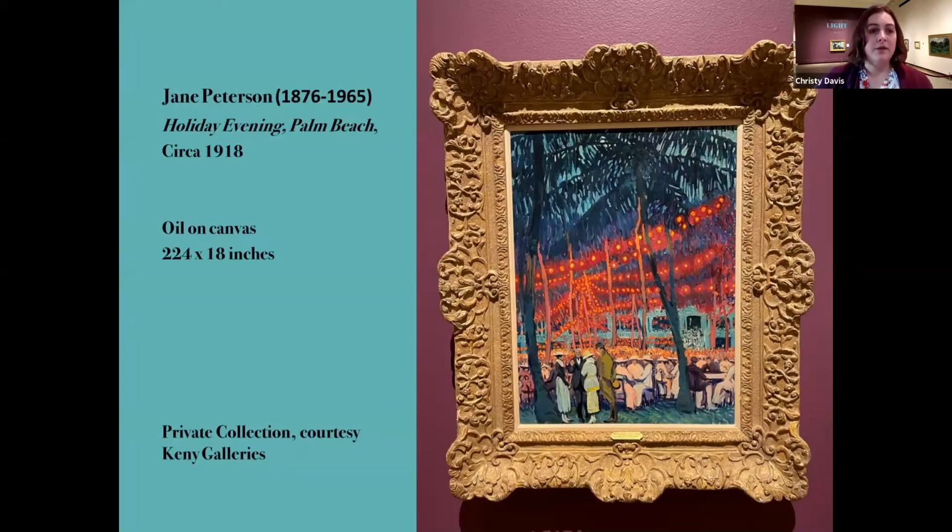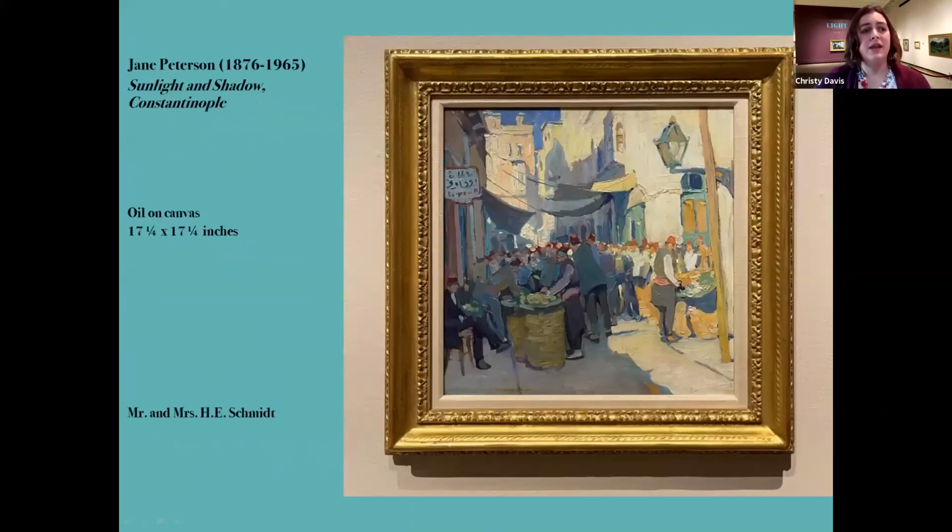Another piece by Jane Peterson is this one, Sunlight and Shadow, Constantinople. And this one, I like to picture, so it's a relatively smaller piece, a square piece, which is common for plein air painting.